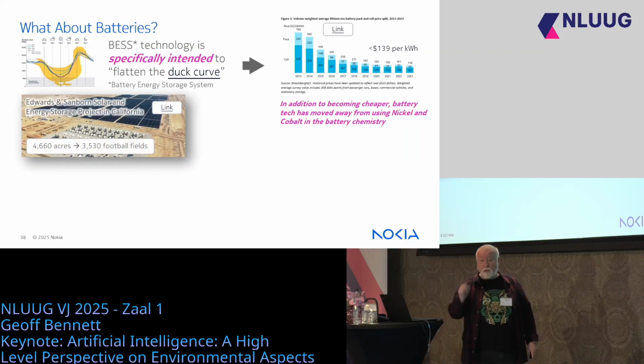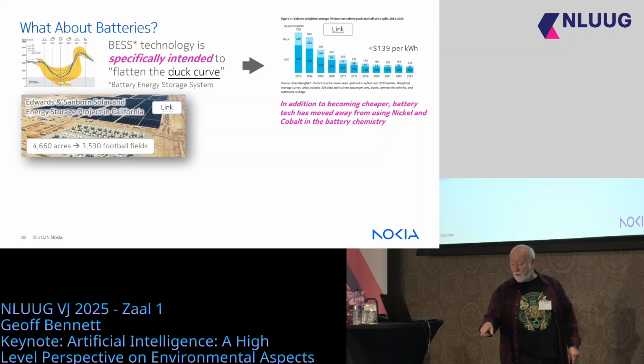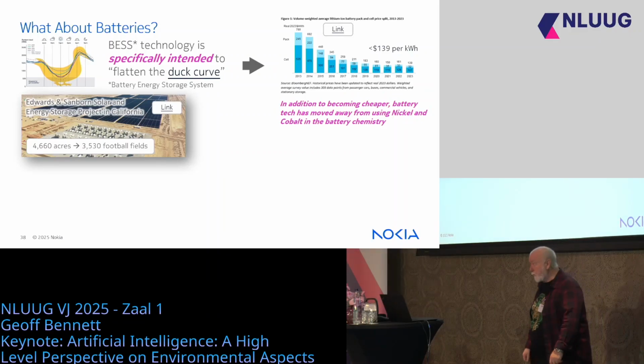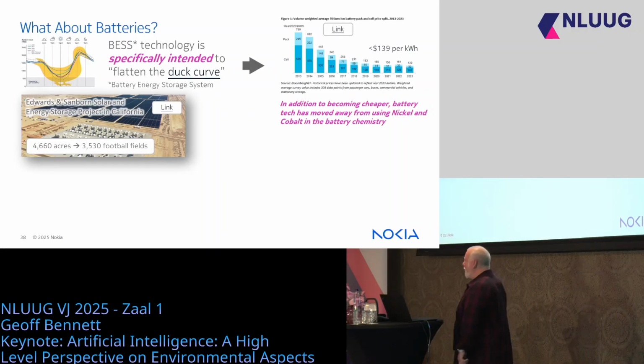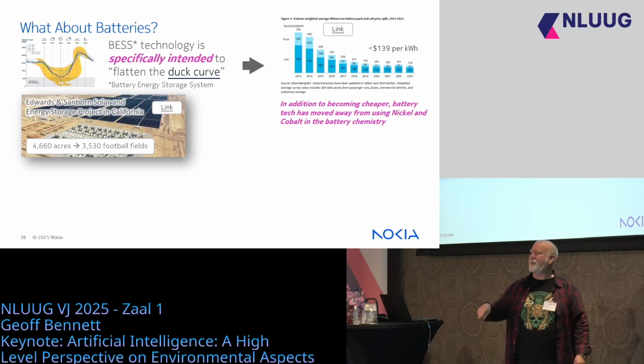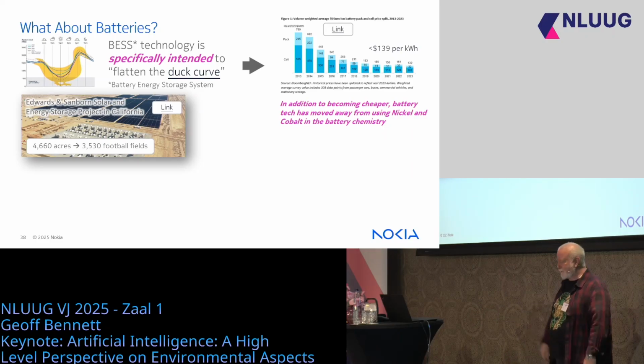However, the largest of these BESS systems in the world is the Edwards and Sanborn Solar and Energy Storage Project in California. There's a link to that project there. 4,660 acres. I'll put it in the international standard unit of 3,530 football fields. In other words, it's quite big. I think that was soccer, actually. I should have said soccer. Well, no, football.